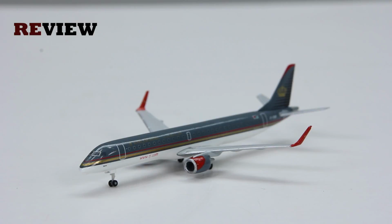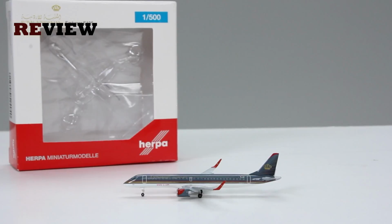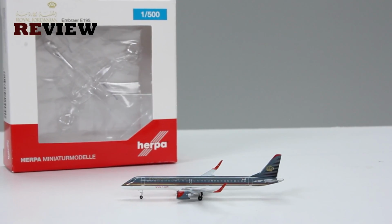And don't miss out on the next episode of Review. That time we will take a look at a Tarom Boeing 737-700 in some special anniversary colors.